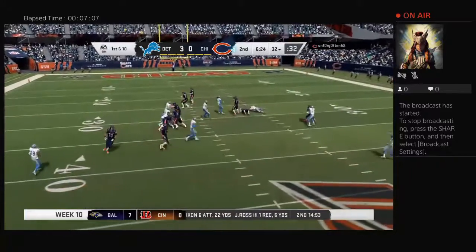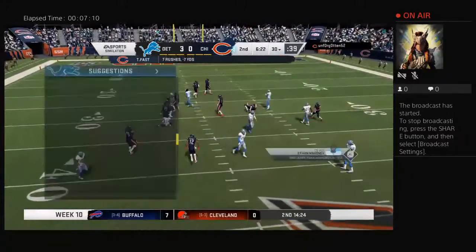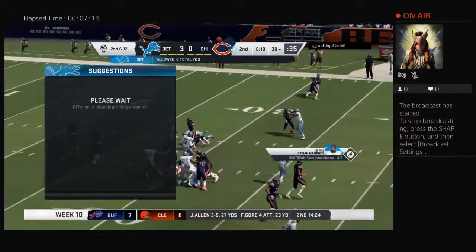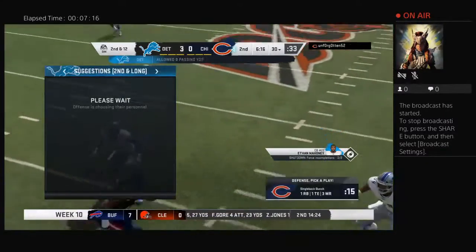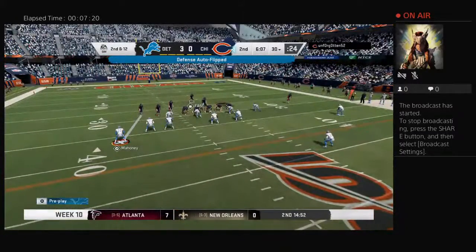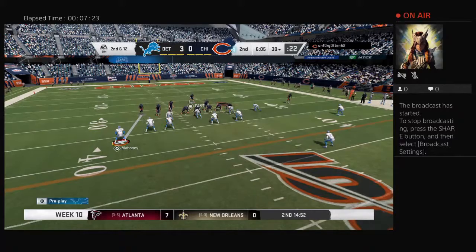They'll run it now out of the gun. And the running lane's non-existent in this first half as they'll stop him behind the line. It'll wind up being a loss of 2. And it'll be 2nd and 12. At the 30-yard line. You got 4.